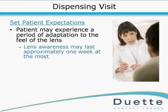At the dispensing visit, the patient may experience a little bit of sensation. Remember, we talked about that. A little sensation is fine. This is a new lens. It does have an RGP center. There is a little awareness of the lenses in the best case scenario. But that first week, that sensation goes away.